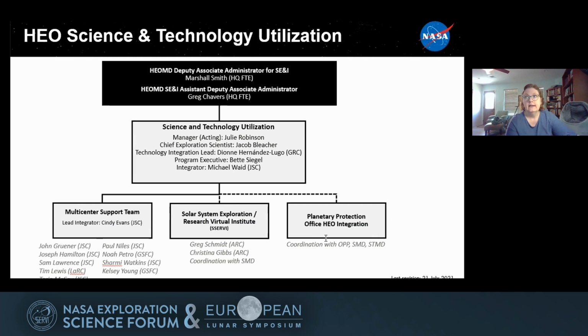And what that office looks like, it's a very small group, and we are literally speaking with Sarah probably every day. It's myself as the acting manager. Jake Bleacher, who I know you all know well, continues as our chief exploration scientist. We have an STMD integration lead. Dion Hernandez-Lugo is just stepping into that position for a rotation. Betty Siegel, some of you know, and Mike Wade is our human systems integrator.